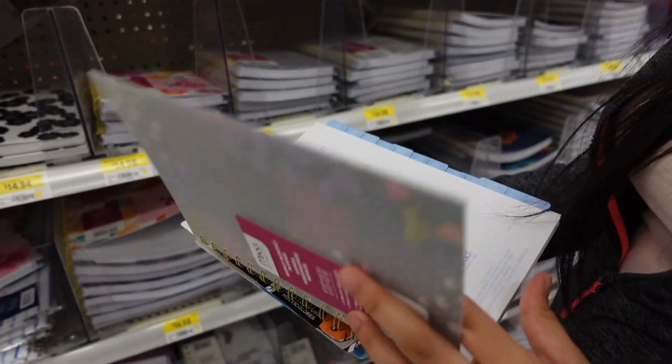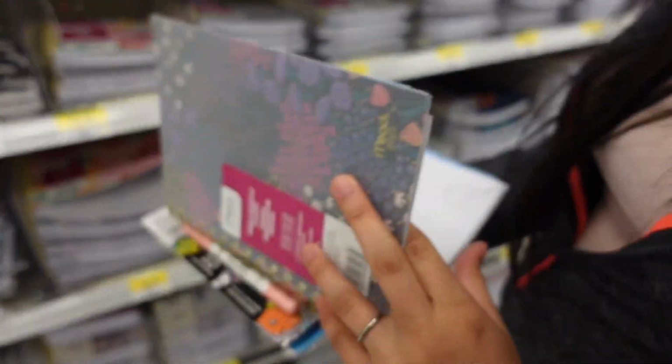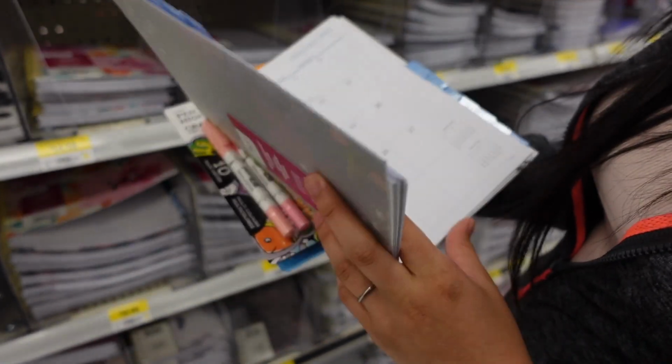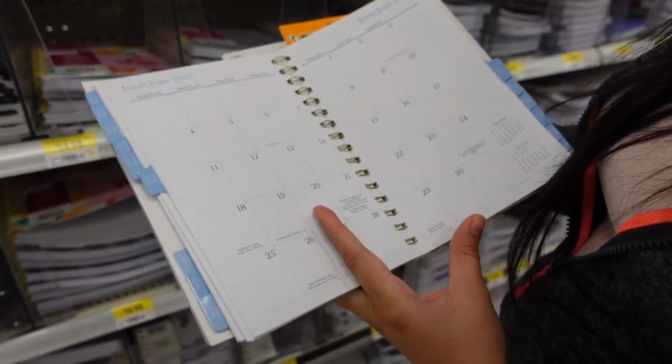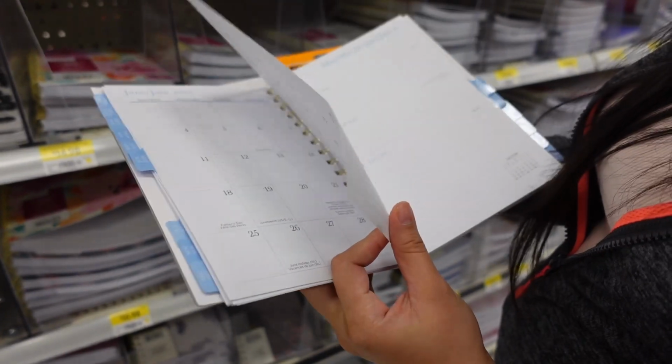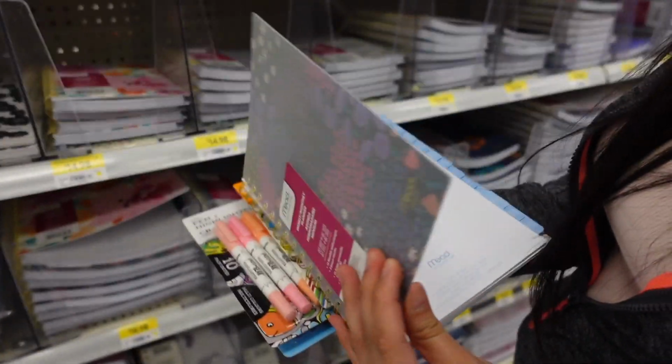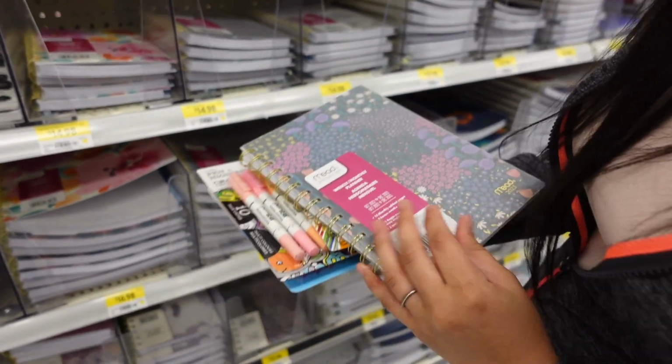So the planner. Maybe I should have bought the planner here. It looks better. Like it has everything. Like, it looks cute. I like how they have a lot of options.